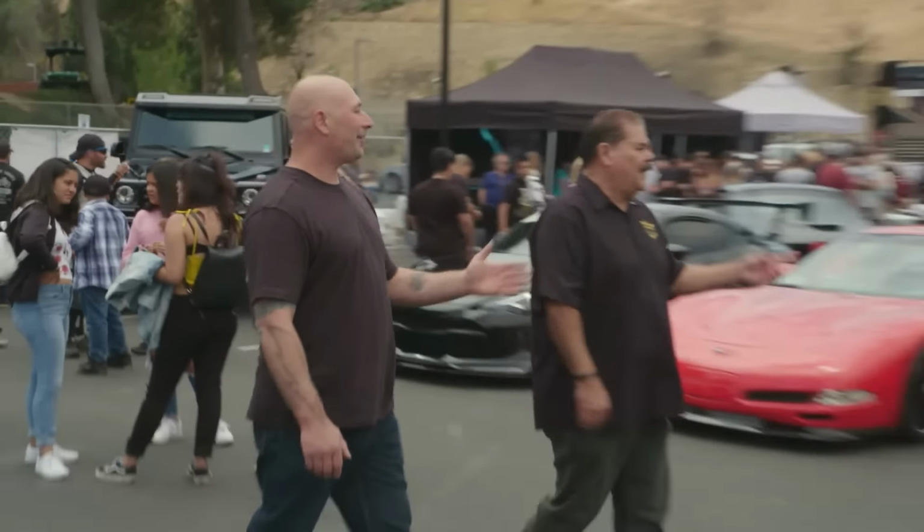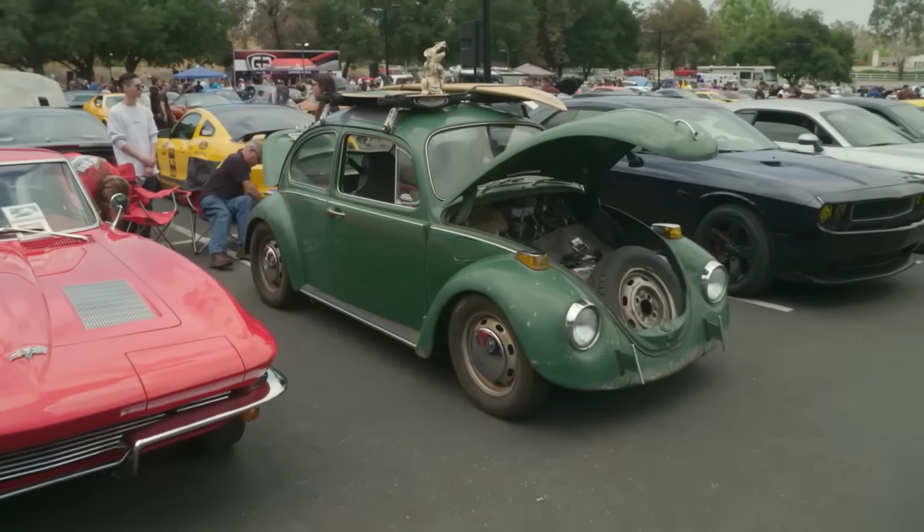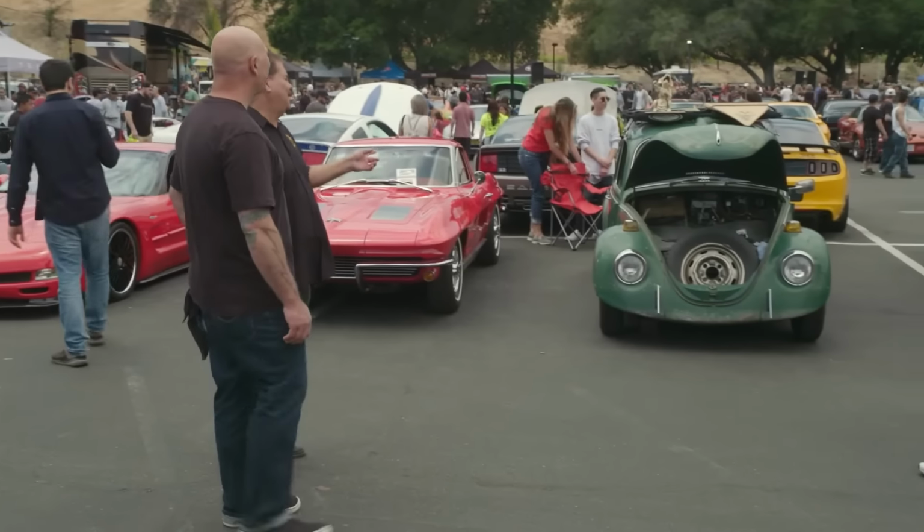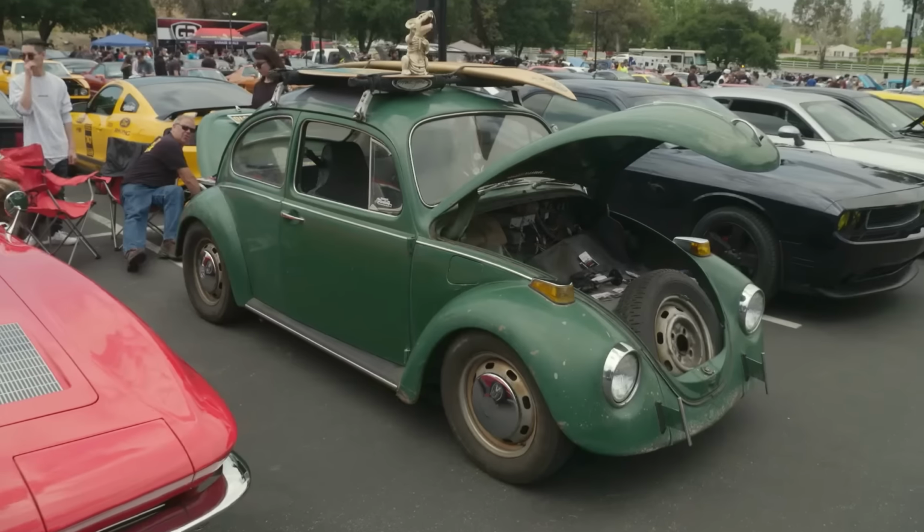Again, let's never forget our humble beginnings. A car like this, you don't even need to paint it. You lower it, you're a rock star. Man, you love them VWs, man. Volkswagens are cars too. Just because we're at this supercar show, you can always tell the old standard is always nearby.